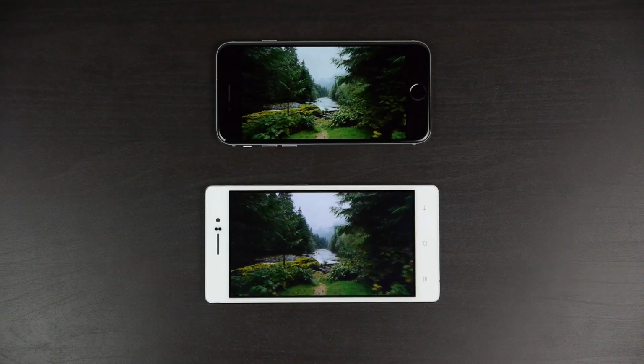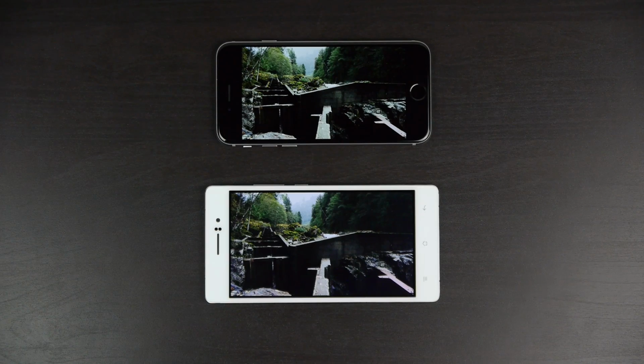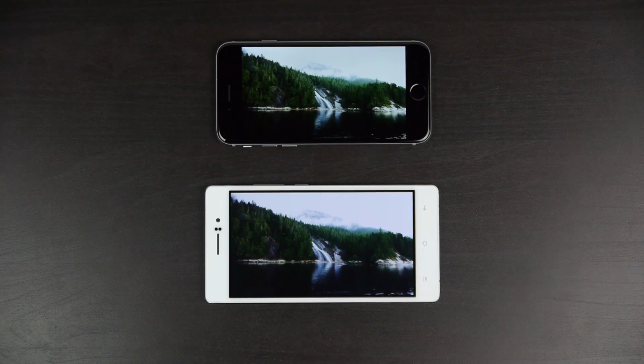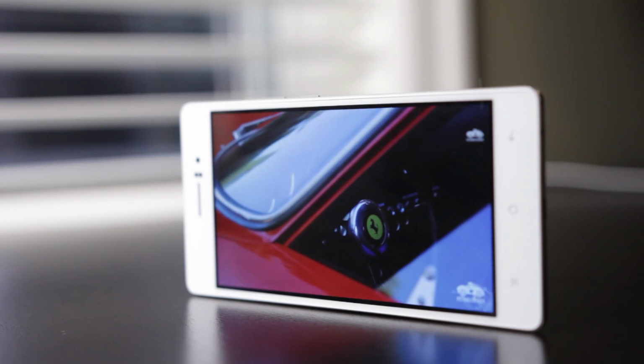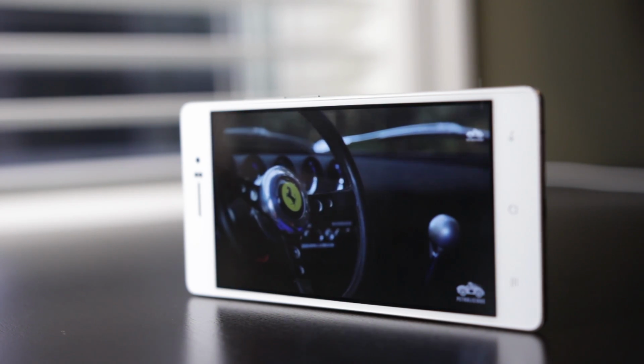And we have a much better screen technology on the Oppo R5. It's using AMOLED, which is organic LED based technology, and even though they can replicate the same 16 million colors, overall the brightness and the black levels on the AMOLED display on the Oppo are a lot better. So in terms of overall screen experience, resolution and clarity, all those factors considered, the Oppo R5 has the superior display.